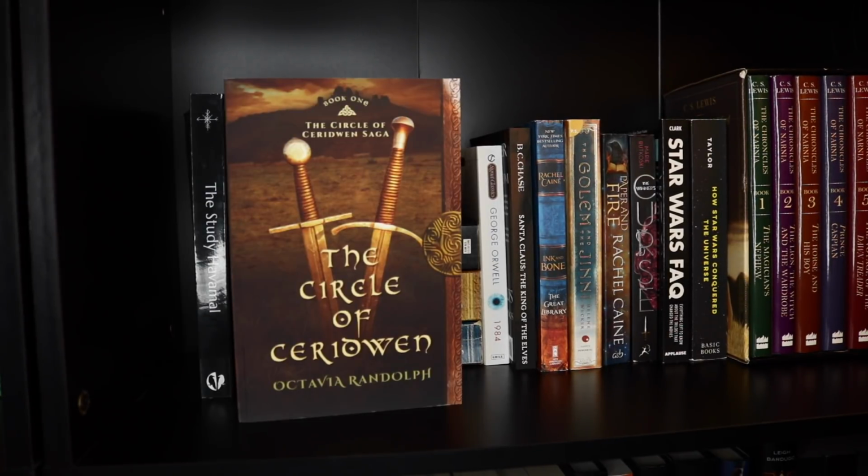So to start off, we have The Circle of Ceridwen by Octavia Randolph. This is a historical fiction Viking epic about a girl who lives in Anglo-Saxon England during some of the Viking raids back in the Dark Ages. It sounds really cool, and I am really into Viking history and all the lore about that.